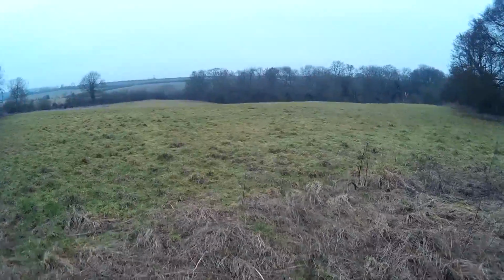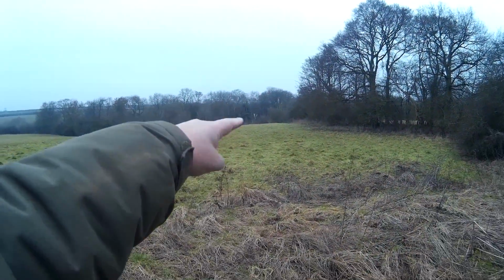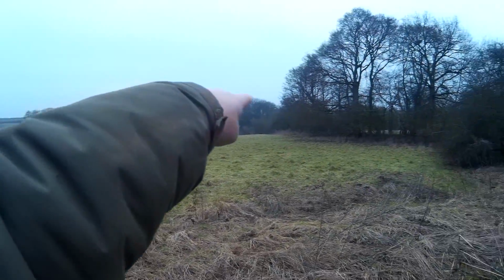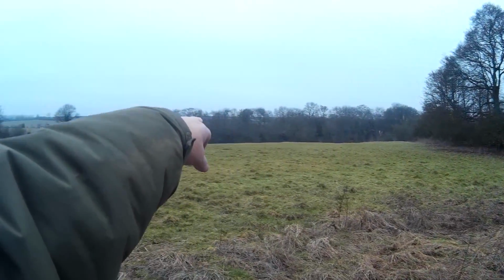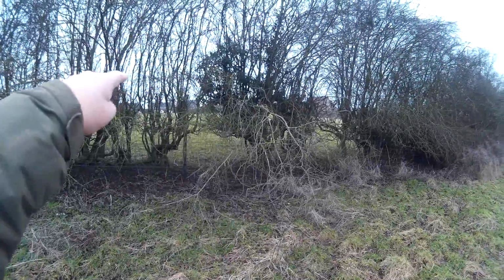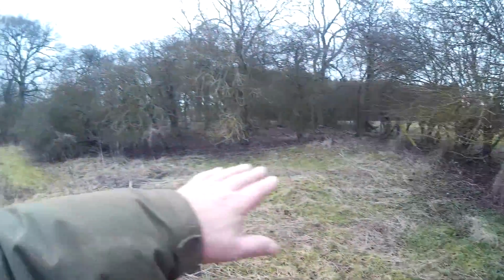My new permission was given to me last week, exactly a week ago today. I was in the woods down there, and I met the landowner in the pathway that was going through the wood, and I've got all of this here. It goes down to the woods, all the way down to that corner, all the way up to here. I don't have permission yet to go into that one, but we'll be working on that in a little while.